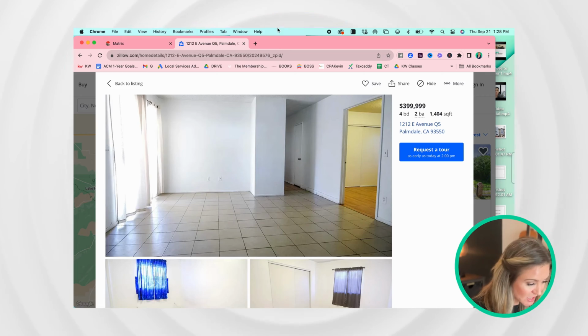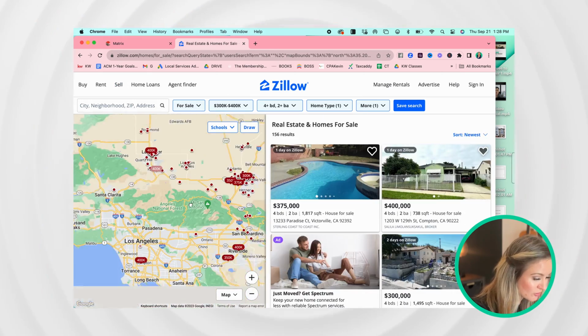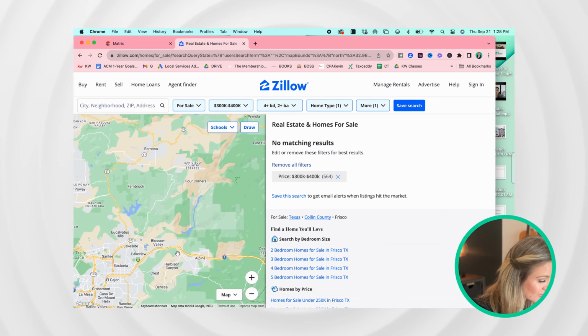Now, I've been to San Diego. Let's go down there to San Diego. I'm a little more familiar with the area. Let's go to more of a country town and see what we can find. Oh, we can't find anything? We can't find nothing? So this is my point. If you're looking for under $400,000 in California, not a whole lot available, and the square footage is very small.